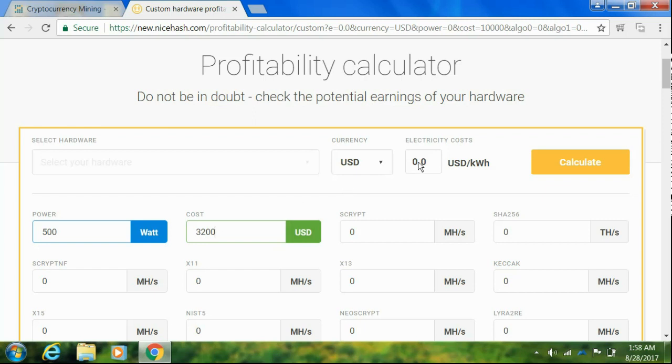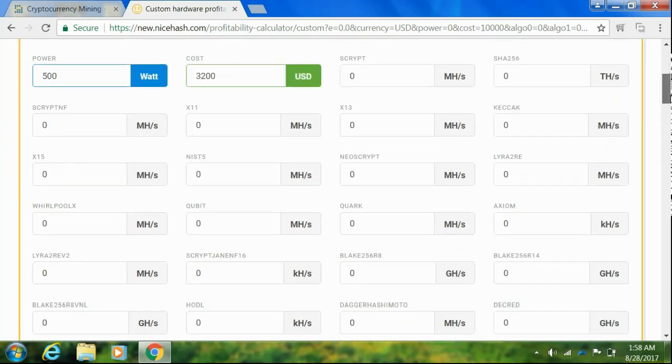Right? So let's put a power cost for average about 14 cents. This is quite high for most countries, but let's assume this is the worst case scenario, right? So we put our power cost, we put the wattage of the power supply, so that we can precisely predict the outcome. Let's not forget to put the mega hash. In this case, it is 2,000 mega hash, right? So okay, you go to calculate and you just calculate, right?